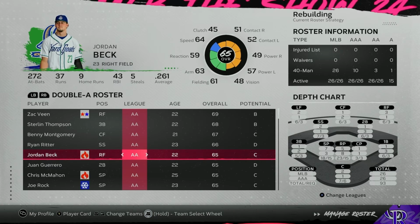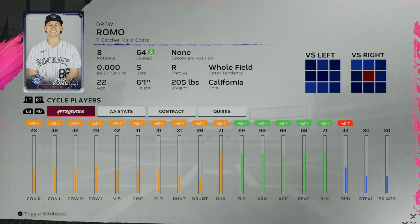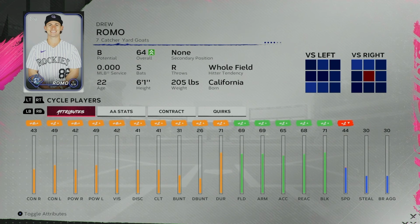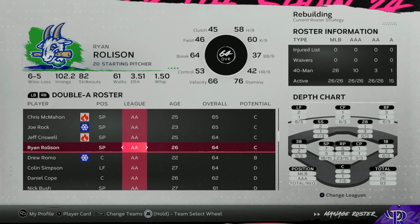And then last guy we want to look at with B potential would be Drew Romo, on a cold streak right now. He's developed a little bit, +2 to both against righties, +1 to both against lefties, +2 vision, +1 to discipline and clutch, +1 across the board in his fielding. So super solid season from him. He's not going down in anything. There's nothing that he's getting more than a boost of 2 on. I guess he is going down 1 in speed, but I'm not worried about it at the catcher spot. Has a positive WAR, so he has been one of our better players at the AA level.